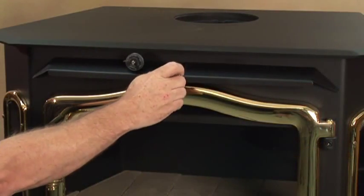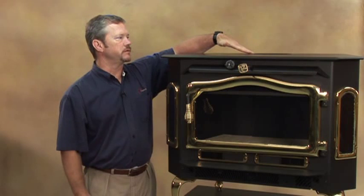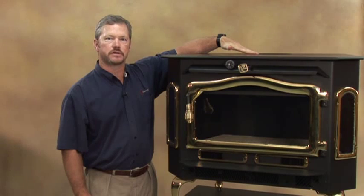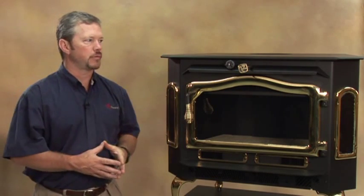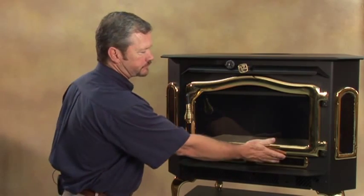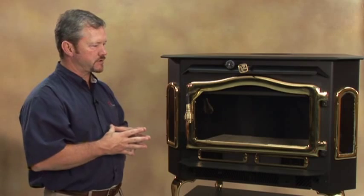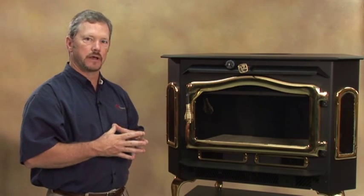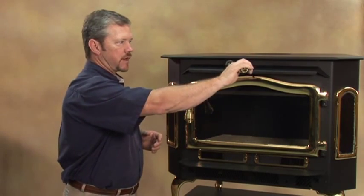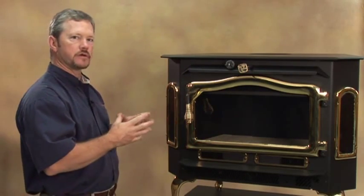When you operate the BBF, you're going to have a bypass damper. The bypass damper is going to take care of either releasing or bypassing the smoke going through your 8-inch chimney opening. When you start it for the first time, you're going to have your air slides open. Your air slides are going to feed primary combustion air into your fire when you're starting it, and it's also going to feed the air to the air wash. So to start your stove, you're going to have the damper wide open, you're going to have your air slides open, and then you're going to start your stove.